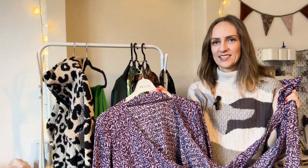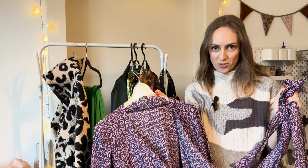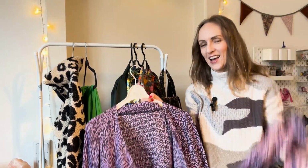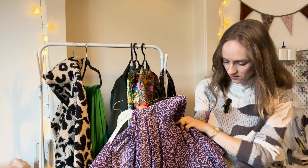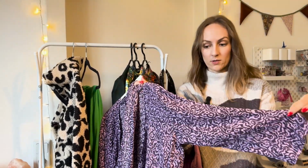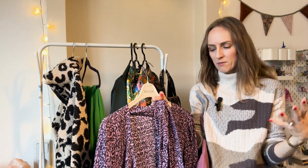And this is the Peppermint magazine wrap top. The pattern is by In the Folds, I think. And as you see, it has very long ties. I will put in pictures, but I did the smallest size. I added the bust dart, somewhere here. You can't really see it with this fabric. And it has 3/4 length sleeves. And it is also very spring and summer-like.